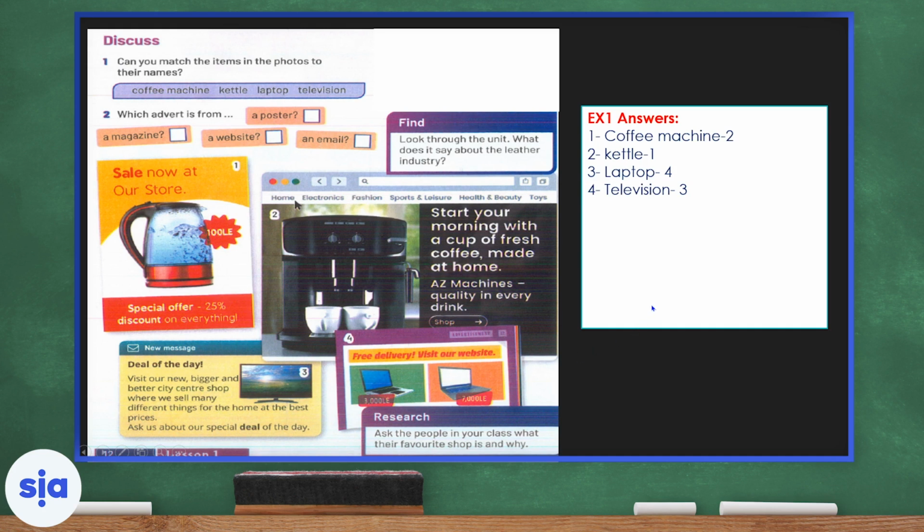Now, we're going to move on to exercise 2. Which advert is from a magazine, a poster, a website, and an email? So, I want you to try and guess from the layout of each one, where did we get it from? Where did we get this advert from? Of course, the answers are: the kettle is from a poster.